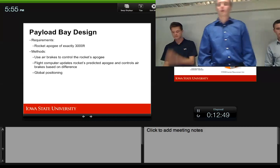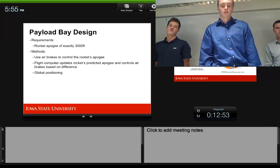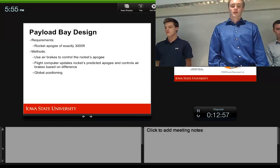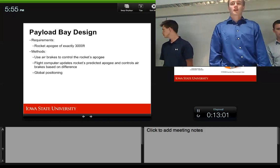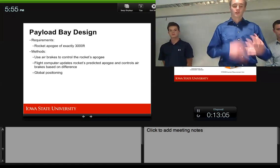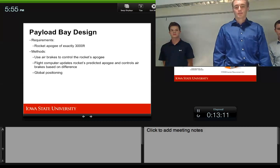So one of our requirements is to reach a rocket apogee of exactly 3,000 feet, and we'll do this by using air brakes to control the rocket's apogee. And we'll have a flight computer that updates the rocket's predicted apogee, and it'll control the air brakes based on the difference between those two. And then we'll also have global positioning devices in that area.